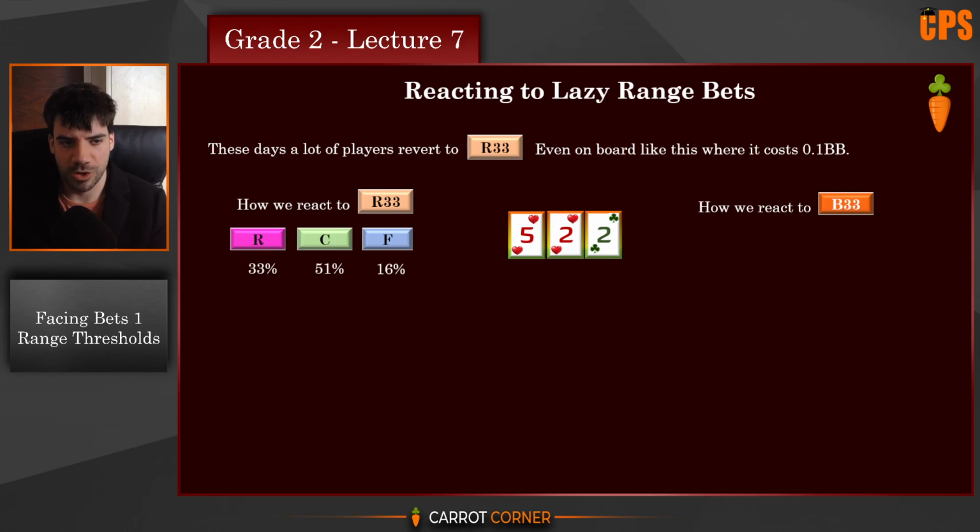So against R33 we raise a whopping 33% of the time, folding only 16%. That's almost 10% less than the pot odds norm, indicating that when villain range bets we actually end up in a favourable world. That's because villain's range is not entitled to use such widespread aggression on a board that's not that great and has a danger zone card.